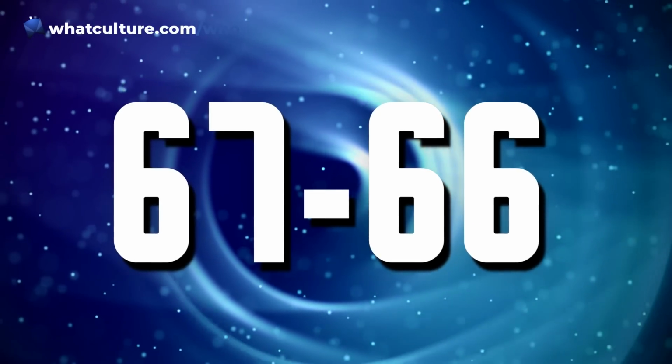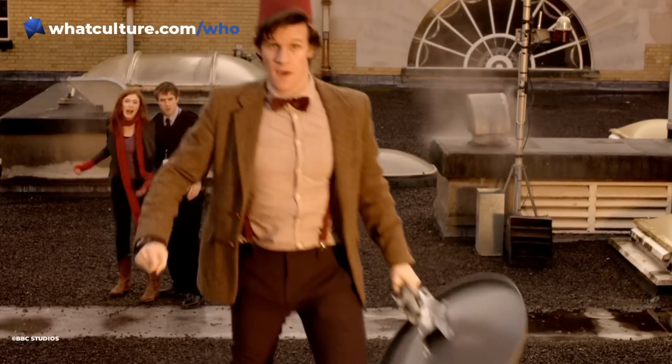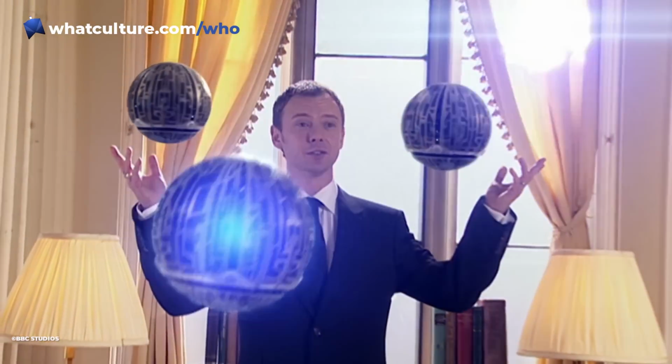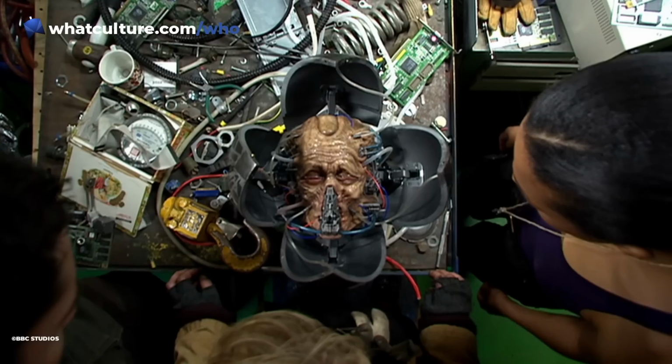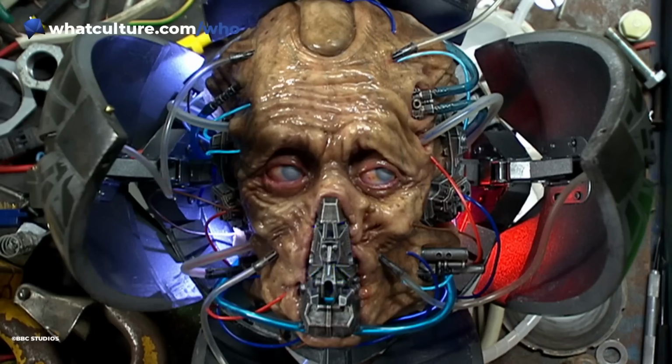Number 67 and number 66. On the opposite side of the room, we've got a two-in-one. So there's a fez, which is most famous for being an iconic part of the 11th Doctor's wardrobe, but it was also briefly donned by the 7th Doctor in Silver Nemesis. That fez is sitting on top of a Toclafane, which is one of the Master's spherical minions from the Series 3 finale. Now the Toclafane are actually the final form of the human race, stuffed inside a big metal ball. So sure, use that to perch your fez on. That's not weird at all.